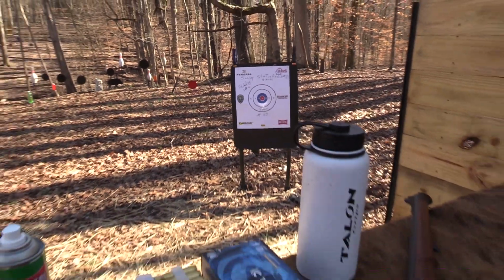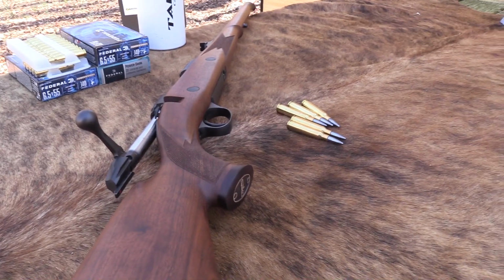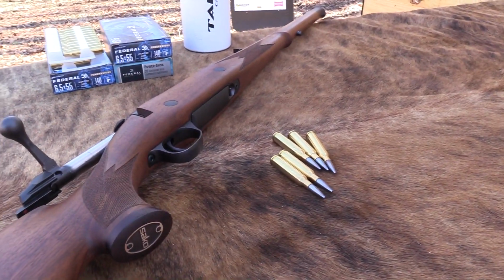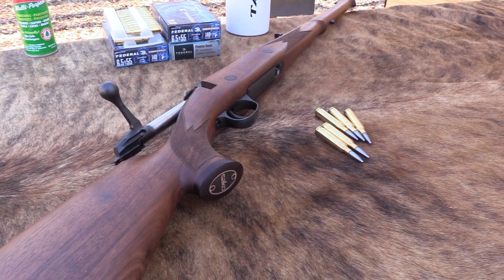Oh yes, you saw what we have. The good old 6.5x55 Swede. We're going to shoot some today. So I'll be with you in a moment.